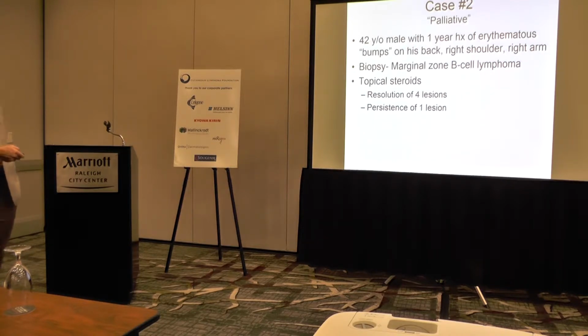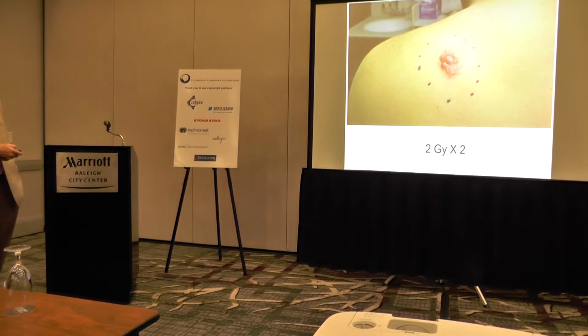So 4 of the lesions went completely away, and 1 lesion hardly budged. And this was the lesion that hardly budged. It was on his left shoulder, it was itchy, it was sort of cosmetically annoying for him. And so, because the topical steroids had taken care of everything else, he was referred to me just to treat this 1 lesion.